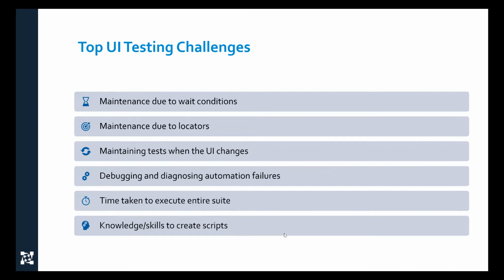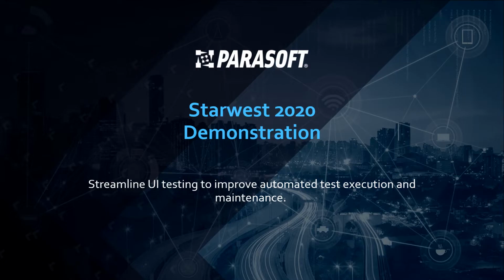And at the bottom, we see the knowledge and skills to create the scripts. We're seeing people are becoming more technical. It's not as much of a challenge to create those scripts, but really, depending upon who we talk to, these challenges can change positions. All right, well, let's jump into our first demonstration, which is how we can streamline UI testing to improve automated test execution and maintenance.